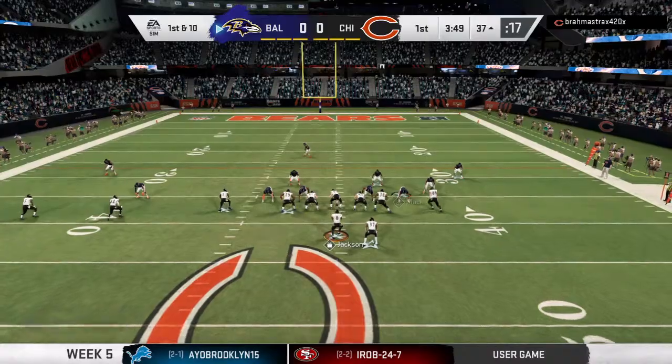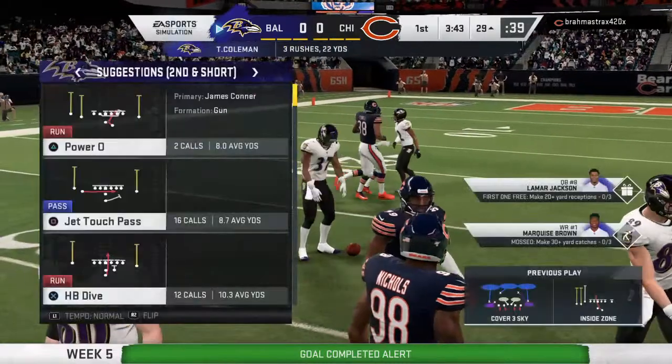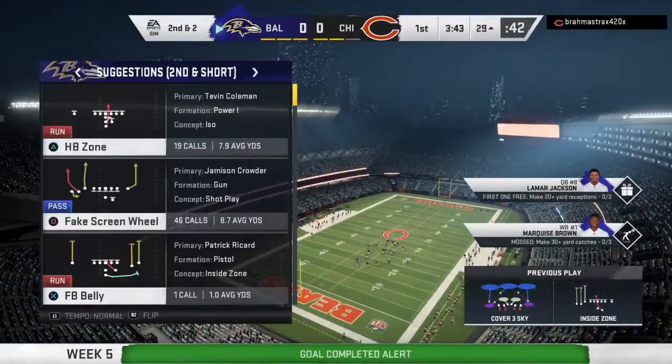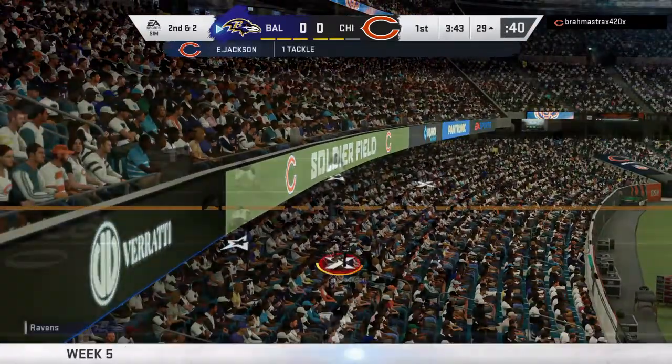Check 43. Watch the safety crease. They'll run with Coleman on 1st down. And the result here, a pickup of 8. Leaves him with 2 to go on 2nd down. Now the Bears electing to call a timeout defensively. They'll have 2 remaining as we step aside here in this first quarter.